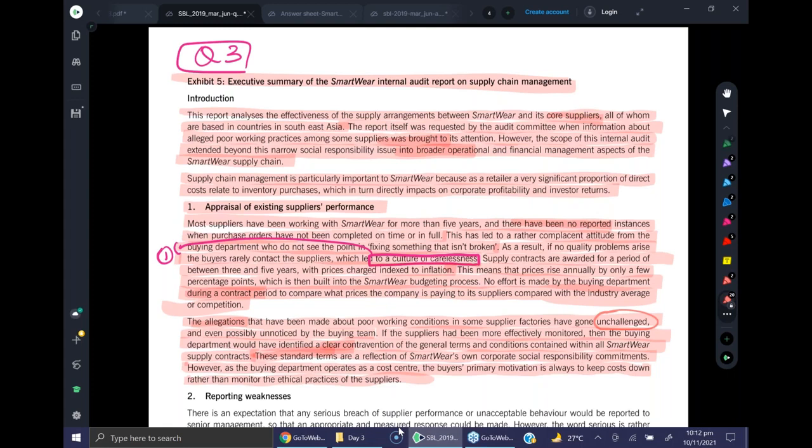Yeah, and it's going against the contractual terms too, Ikra. So Ikra says that poor working conditions going unnoticed is affecting the social responsibility of SmartWear, and it's going against the terms of the contracts too, where they have themselves promised to take care of it. So what do you guys suggest? You will explain all the reputational, the litigation and the unethical situation. All of it will be discussed in the problem, but what is the solution?